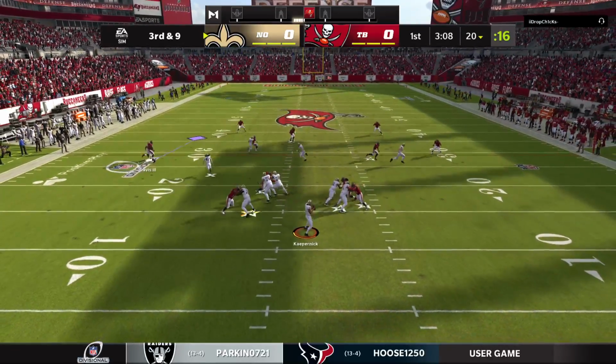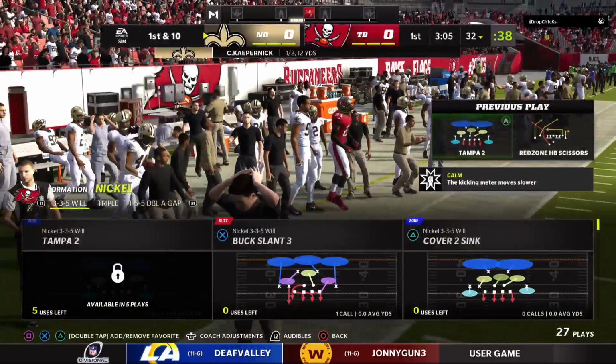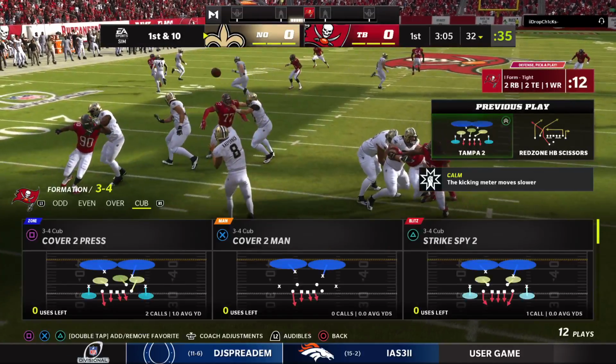On third and long, it's Kaepernick. Out of the backfield, that's complete to Kamara. And he'll have this past the 30 prior to going out of bounds. 12 yards there, good for a Saints first down.